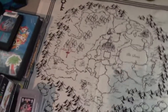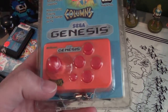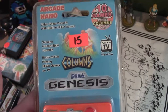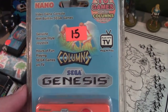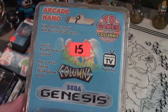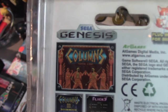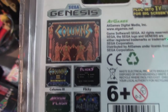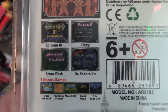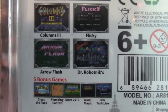Let's show this off. Got this for 15 bucks. It's an AtGames plug and play Sega Genesis with a few games on it. Normally I don't buy these things, but he showed it to me because he's like, look at the back. There's one game on here that makes this worth it. So I flipped it over, looked at the back. I was like, Columns 3, Flicky, Arrow Flash, Doctor. But wait, Arrow Flash. And I got excited. I was like, oh, I've been wanting to play that.